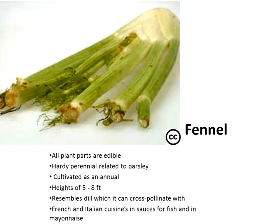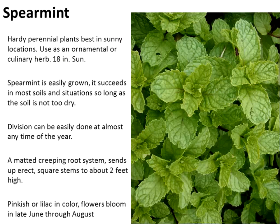It resembles dill when it's growing up. And it can cross-pollinate with dill, so you want to make sure that you keep it separated. And it's good in French and Italian cuisines, and sauces for fish and in mayonnaise.